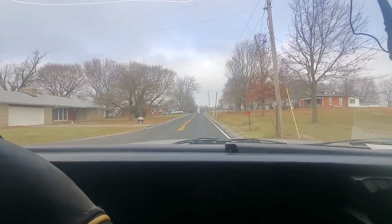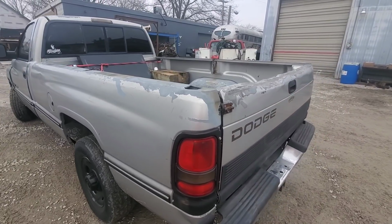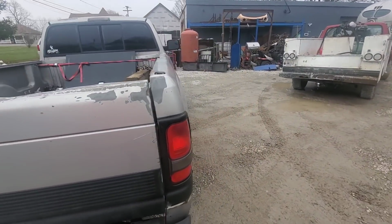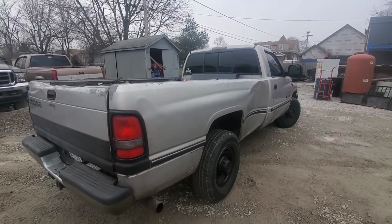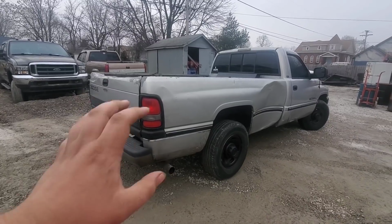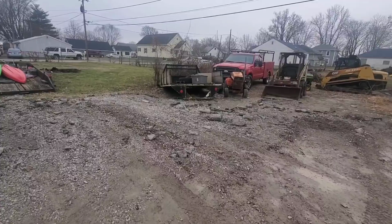.160 wide, not bad. Well, we're here. So no more of this bed with the broken tailgate and the collapsed in bed side. I mean, it's not too bad. I got this truck really cheap because of all this. But this is going to be a hell of a lot better.